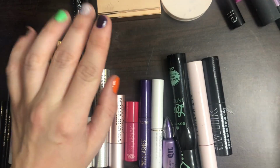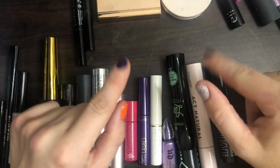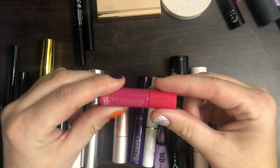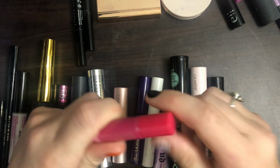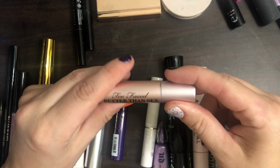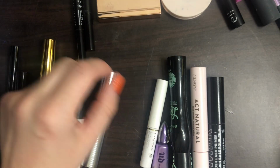I did hear though from Jamie Page's video recently that they reformulated, so maybe I need to try it again. Honestly, I need to get rid of this one because it's old and I don't like the formula and I haven't used it in a long time, so this one's gotta go. The Too Faced one is unopened, so is the Tarte.